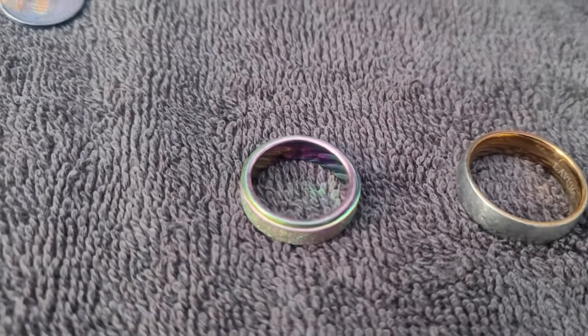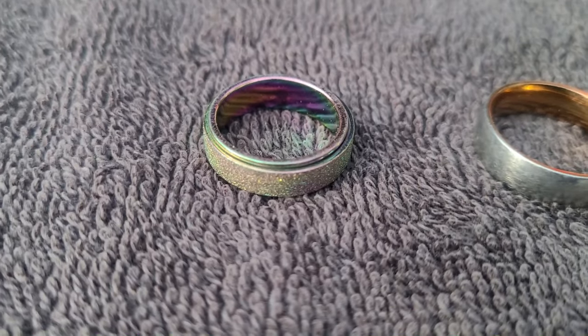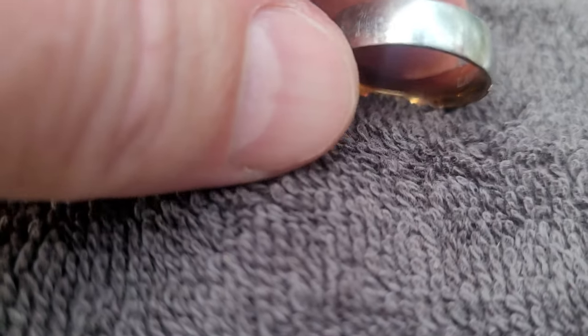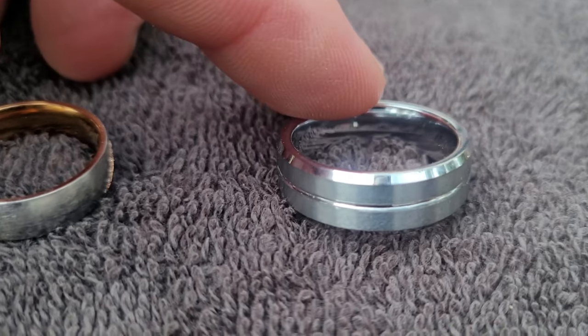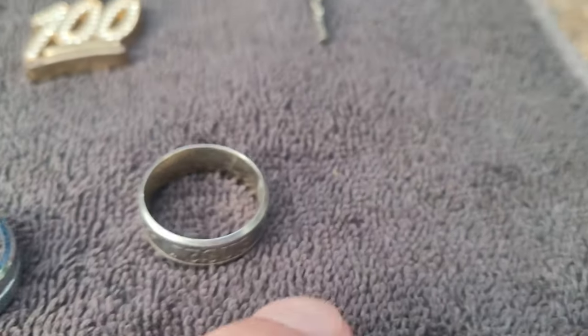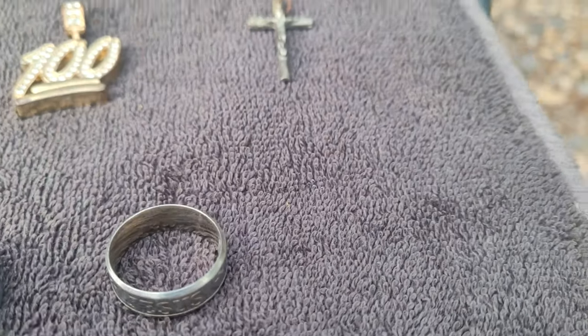And then here are my rings. I ended up with 5 rings. I got a stainless steel rainbow ring. Then I got another stainless steel ring. Then I got a tungsten ring. And then I got that Jesus ring. And I got one more here, the gold ring that you saw.